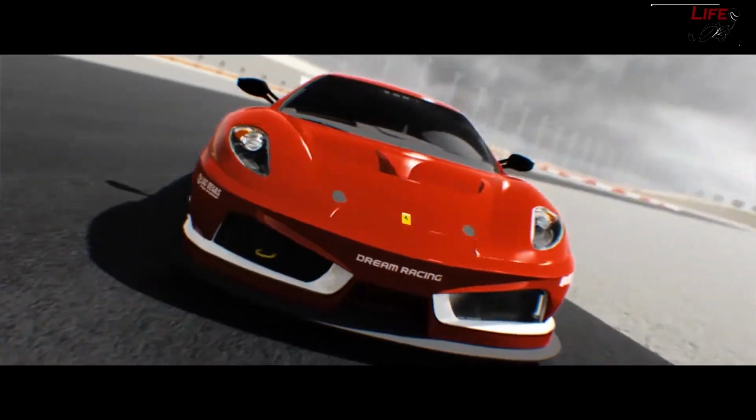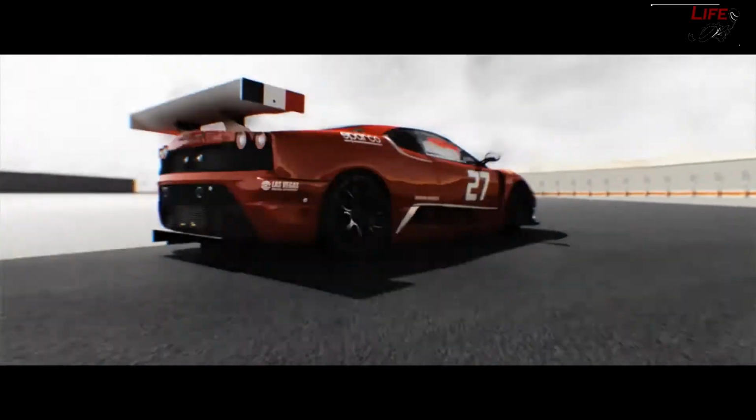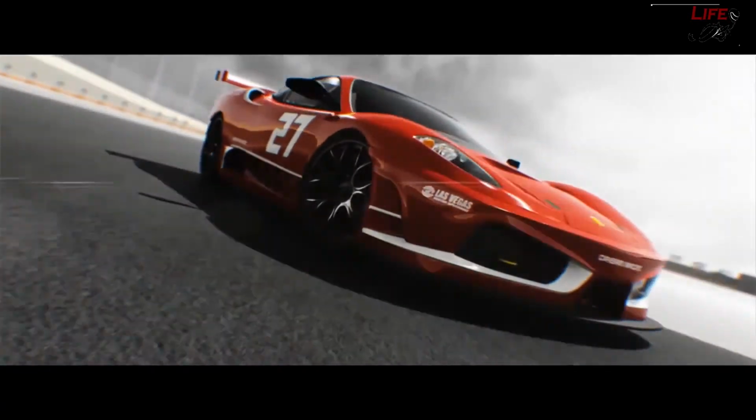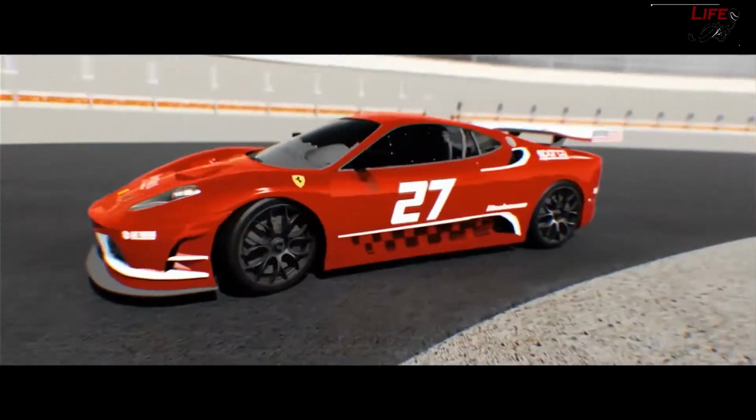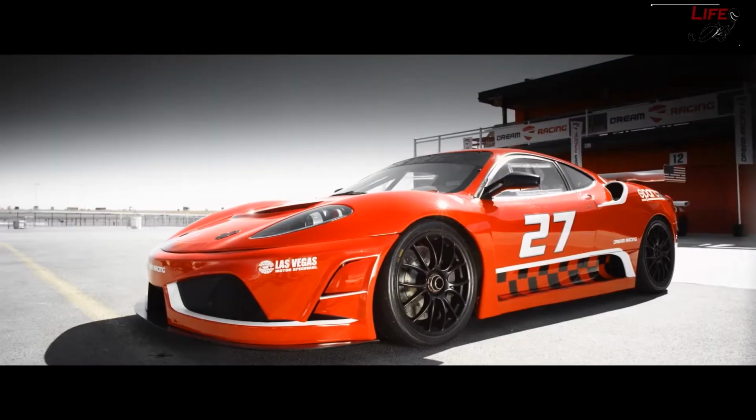We'd like to introduce you to your car. The racing Ferrari F430 GTDR isn't like anything you will have ever driven on the road, even if you regularly drive GTs and supercars. This car is bred for the track. It's a whole different thing.